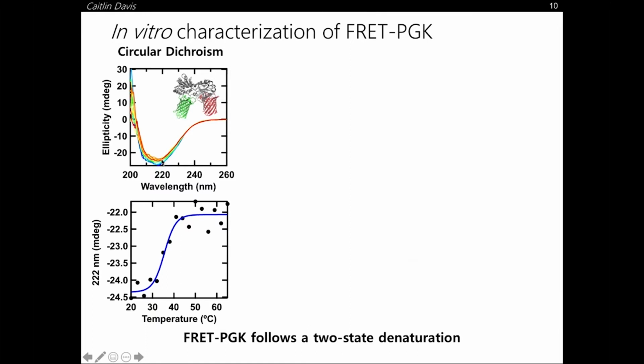But if we follow the minimum wavelength here, we see that as we increase the temperature, we see a loss in structure. So what's happening is our protein is unfolding between 30 and 40 degrees, around 35 degrees. We still have this structure at our highest temperature because our labels are still folded, so it's picking up that structure.